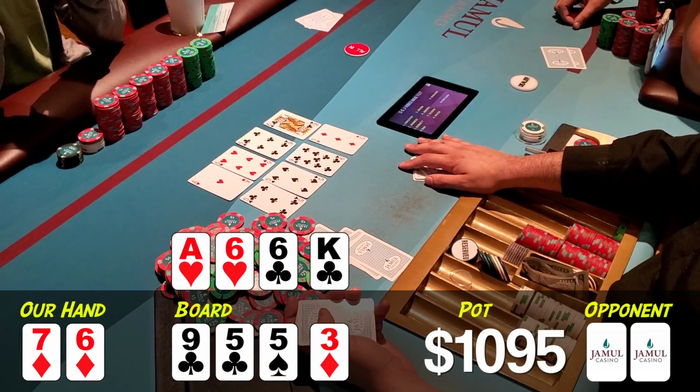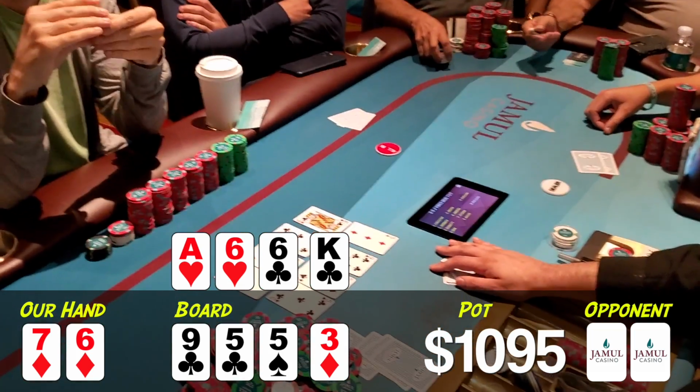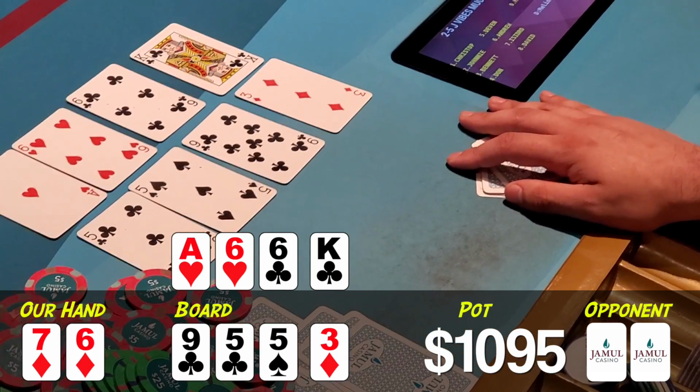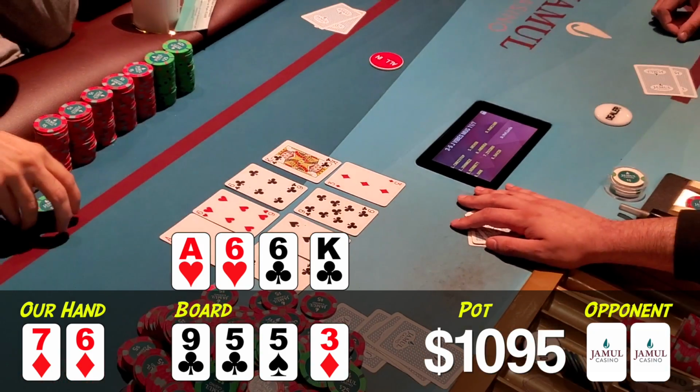Johnnie checks it to me, and although he could be trapping with the absolute nuts on at least one of the boards, I think the best play is to move all in and try to force him off his hand if we are chopping the top board, or maybe even fold a five on the bottom board, thinking that I could have a better five or pocket nines.